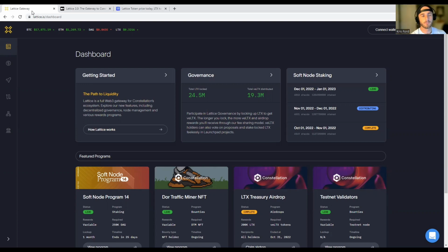As always, we have another great project for all you big brains. Today, we're going to be talking about a project called Lattice. For those of you who don't know, Lattice is a decentralized exchange launching on the Constellation hypergraph. And let me tell you guys, this project has some pretty cool utility, and it has the potential to not only do numbers in the next bull market, but to support the entire Constellation ecosystem.